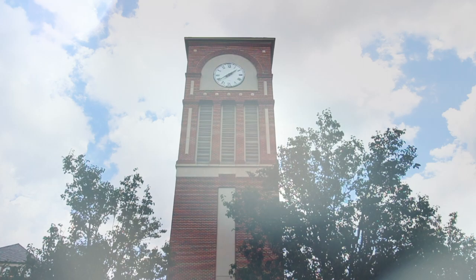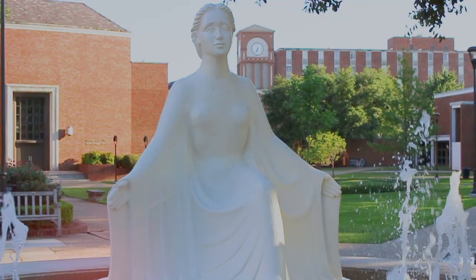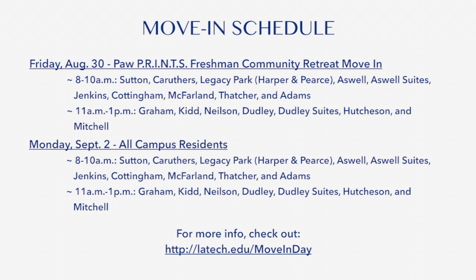We know that moving away from home can be a little stressful. We hope to explain our move-in process to help alleviate some of that. Your move-in time is specific to your housing assignment. Please make plans to arrive during your assigned time.